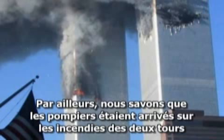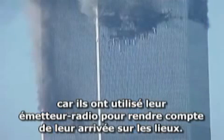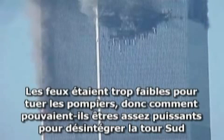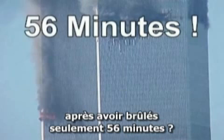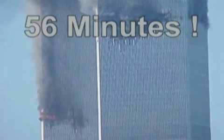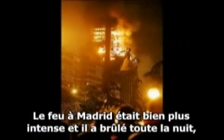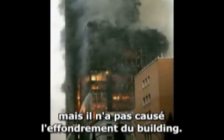Furthermore, we know that firemen made it up to the fire zones of both towers because they used their handheld radios to send reports of their arrival. The fires were too small to kill firemen, so how could they be large enough to cause the South Tower to disintegrate after burning for only 56 minutes? The fire in Madrid was much more intense, and it burned all night, but it did not cause the building to collapse.